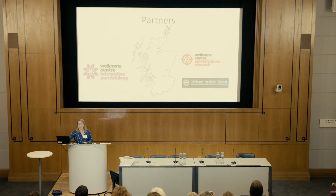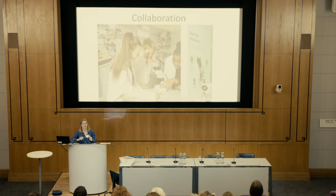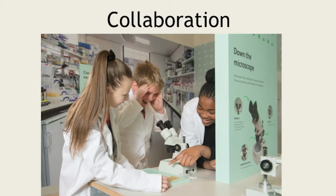And those 3 organisations came together and part-funded an exhibition that opened on the 6th of December at National Museum Scotland. So it's about parasitic tropical disease. As well as being in collaboration with these 3 partners, it was also in collaboration with a secondary school, one in Glasgow and one in Edinburgh.